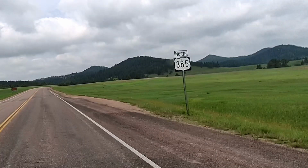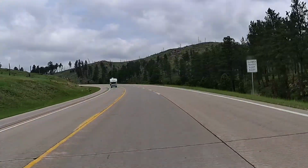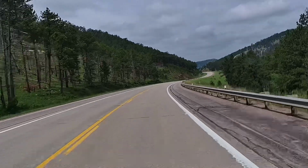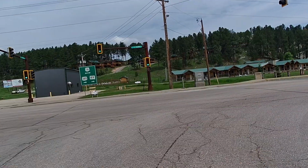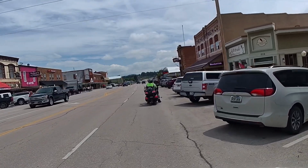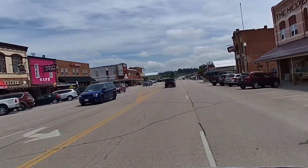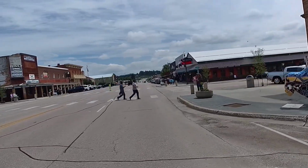We followed Highway 385 north out of the park. We arrived at the town of Custer, South Dakota. Custer is the oldest town established by the European Americans in the Black Hills. Gold was discovered east of Custer during the Black Hills Expedition, conducted by the 7th Cavalry led by Lieutenant Colonel George Custer, a discovery which initiated the Black Hills Gold Rush.